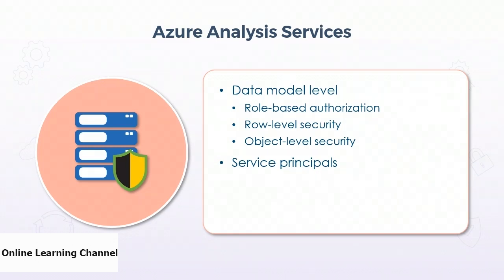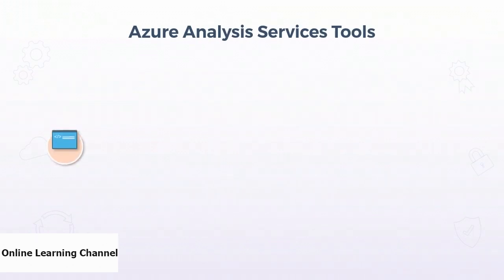We can also take advantage of Azure governance. So Azure Analysis Service is governed by the Microsoft Online Services team and the Microsoft Privacy Statement. And finally, what tools can we use to interact with Azure Analysis Service? Use the tools that you already know.